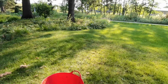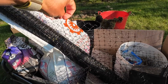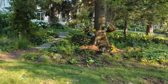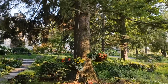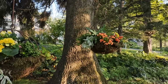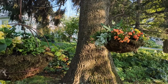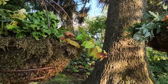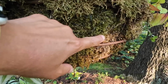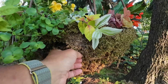So then what I did was I took some of this deer netting right here, and I lined the basket with the deer netting, which I thought would help hold that sheet moss in. So this was just this morning that I did this. I lined it with the deer netting and then lined it with the sheet moss. And I actually had some sphagnum moss too. So I did throw some sphagnum moss in a few spots too, just for a little variation, like you can see right here. And if you look closely here, you can probably see the deer netting. You cannot see that unless you are right up next to it.